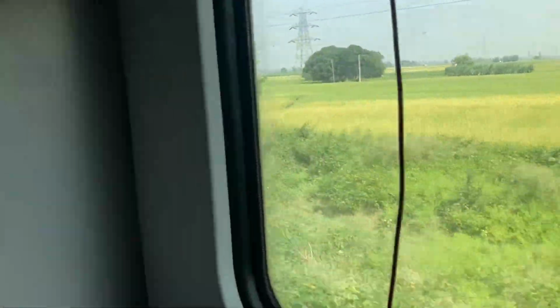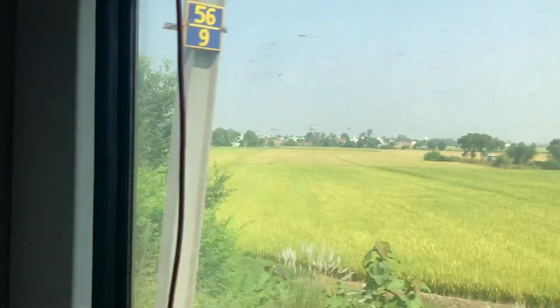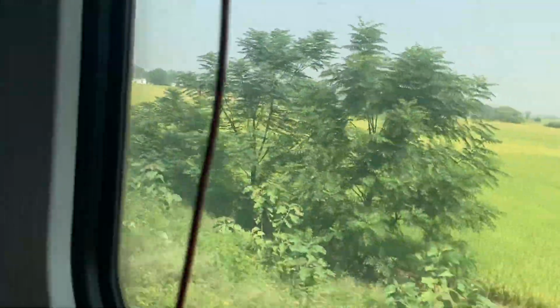Guys, we are about to reach Chandigarh. So it's 4 hours left to reach Delhi. So we will read some books so that we can spend our time. So let's take the book from the bag. So this is my bag. So I have taken a book. So we will read it for about 1 to 1.5 hours so that I can spend my time. And after that we will eat some food. So let's read.